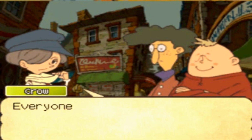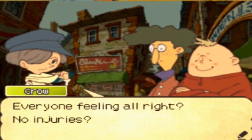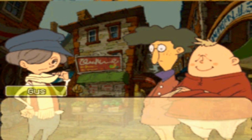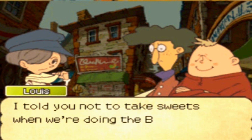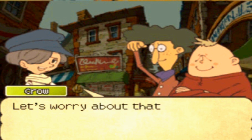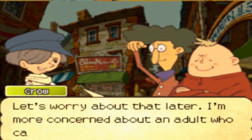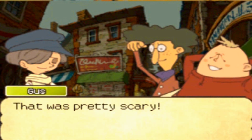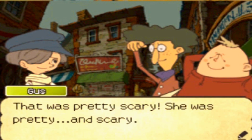See you. Okay, so that's who we were chasing. Everyone feeling all right? No injuries? We're all right. I did drop a piece of toffee, though. You told you not to take sweets when we're doing the Black Raven thing. You never learn. Okay, so that was Gus who had the candy. Let's worry about that later. I'm more concerned about an adult who can follow us up to the rooftops. That was pretty scary. She was pretty and scary.